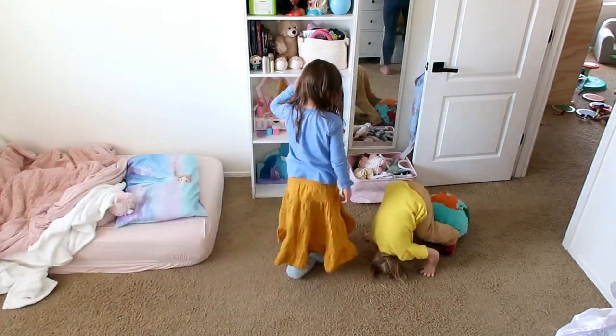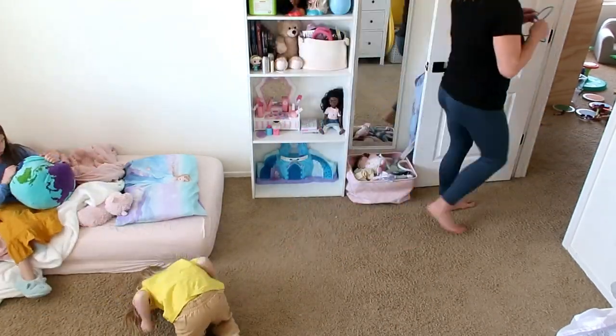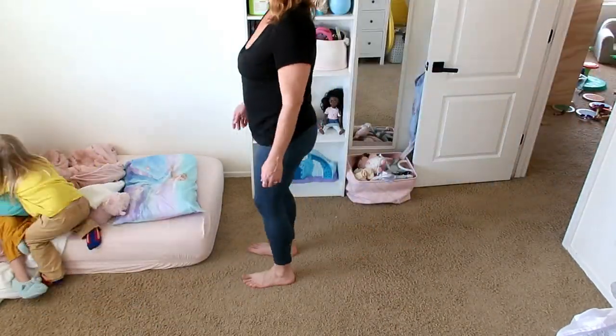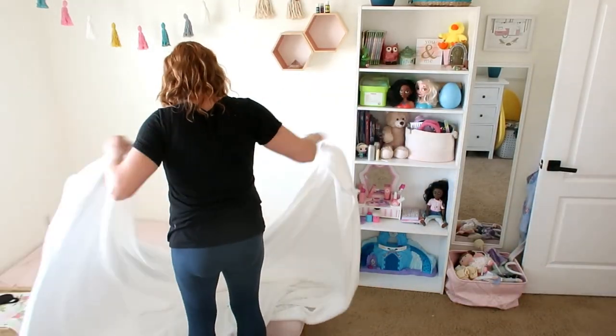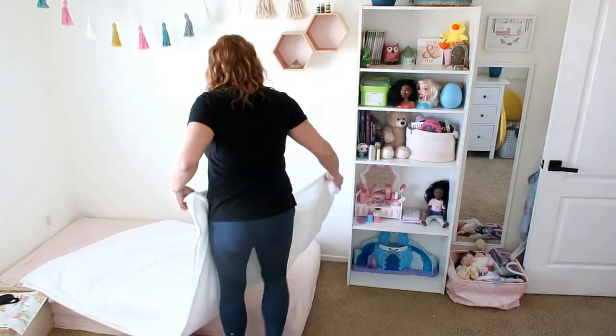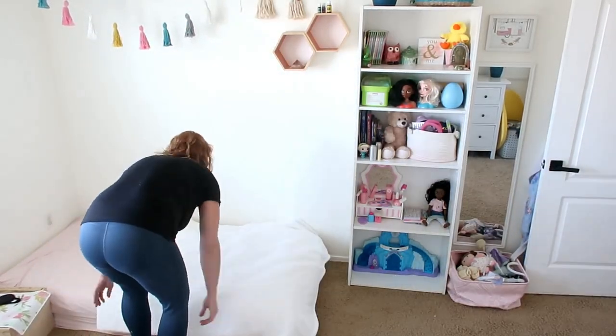So now that we got it all tidied, it's time to actually start cleaning the room. I'm going to get everything dusted and vacuumed and wipe down the blinds and windows. And I change the sheets so regularly, I'm not even going to mess with the bedding for today. I'm just going to straighten up the blankets and the pillows.